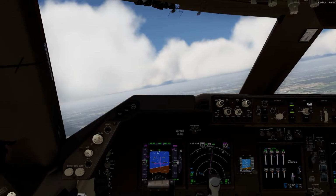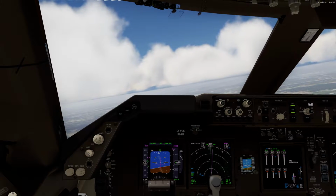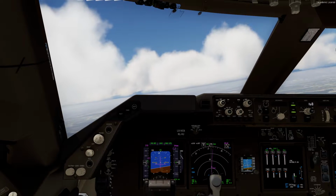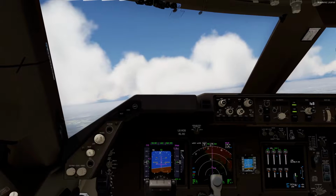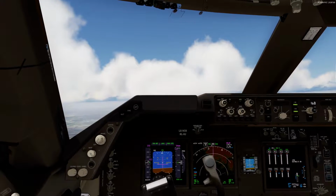And flaps 5. Let's zoom out a bit to see where we are going. Okay, NEL up is over there. And yes, there are the Alps coming up. We can see it on the navigation display.